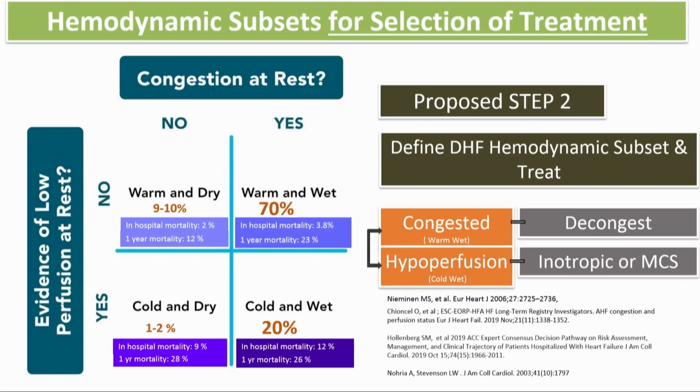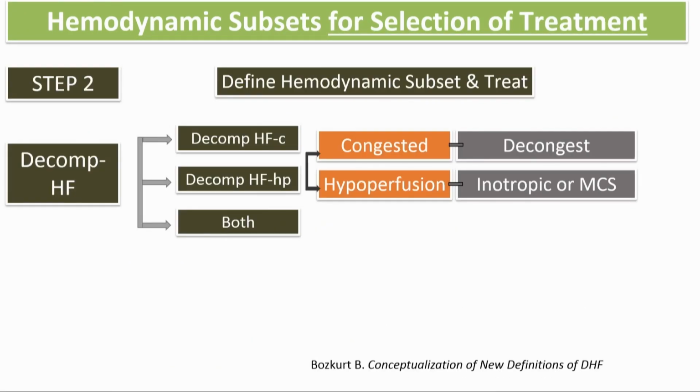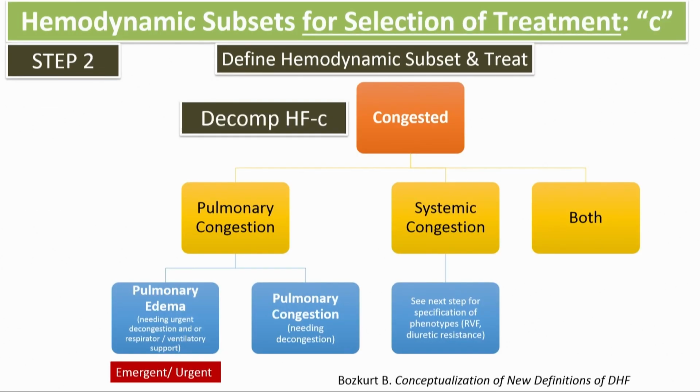We should simplify the triage at the time of the classification for decompensated heart failure. So decompensated is those who require escalation of therapies, and then we're going to look at congestion versus hypoperfusion. For the congested, of course, we're going to decongest. For the hypoperfusion, we're going to try to achieve perfusion. And in the congested ones, one can look at the pulmonary edema separately because that creates an urgency for intervention.